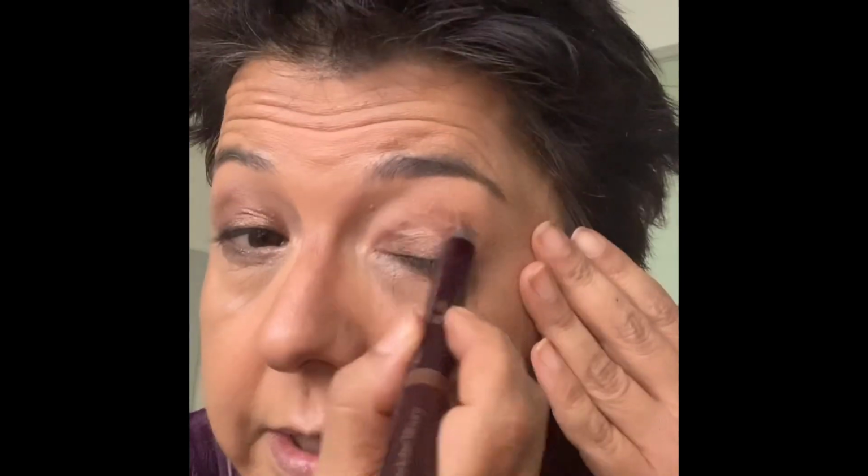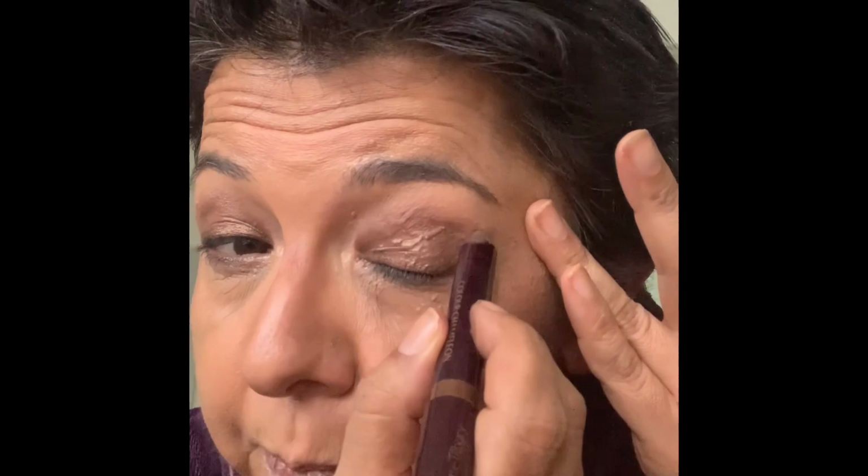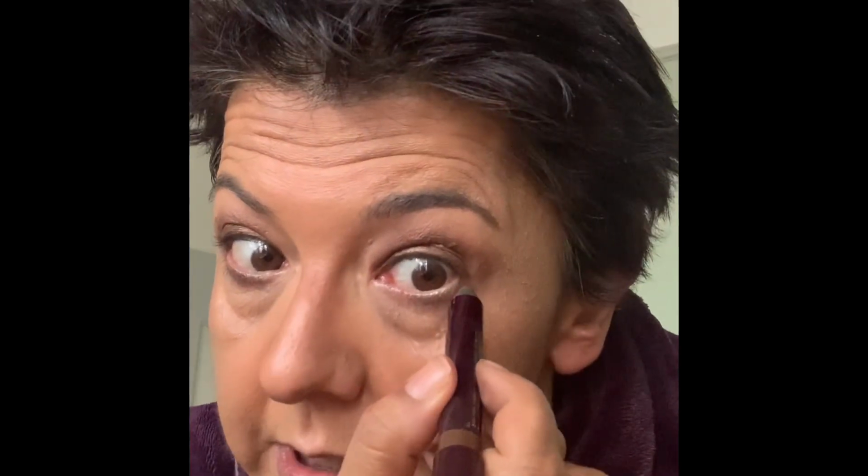This is such a quick look, guys, if you really are in a hurry and you want to look polished. Now that often happens. You'll notice that's applied more strongly than the other side because the Colour Chameleon has now warmed up, which means it's more pigmented. So you often find that you have to go back over the first side now that it's warmed up, and just go over that again so that they're evened out. And all you do is blend it in with your fingers like that. And then I'm going to go underneath, if my watery eyes will let me. And then I'm going to press pause because I think my son needs me for something.